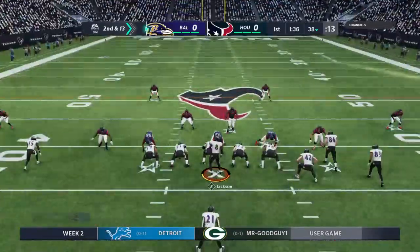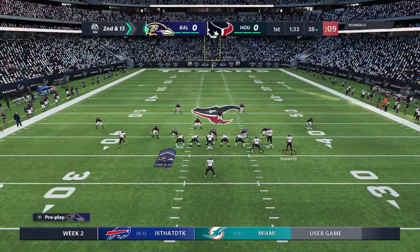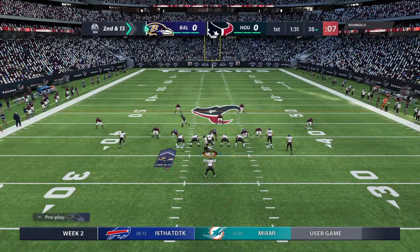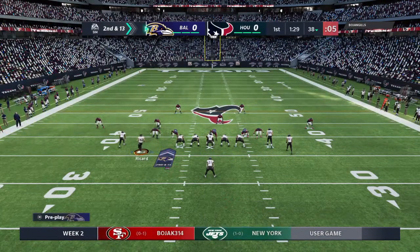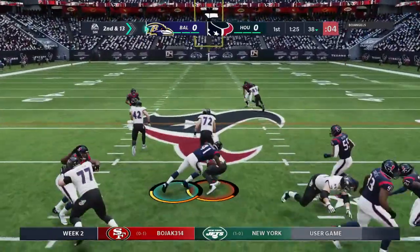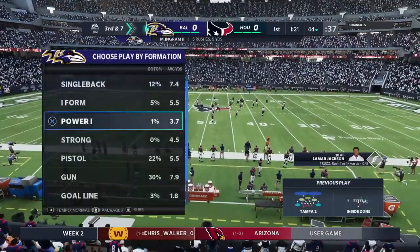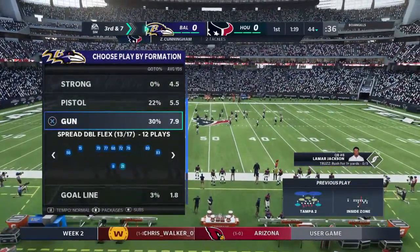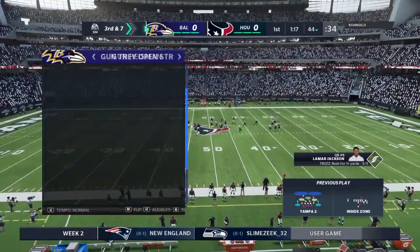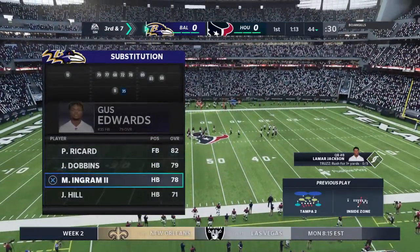A 3-yard loss to start the drive. They'll look to make that up and then some on 2nd and 13. This is Ingram. It'll be a gain of 5, and it's going to bring up a 3rd and about 7 left. All right, Brandon, I know we're in the early going here, but those kind of runs, they're going to open up a world of opportunities for this offense going forward.